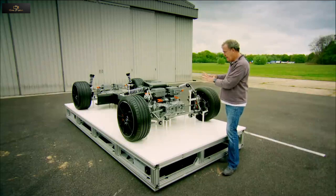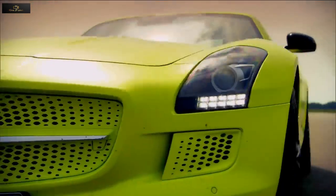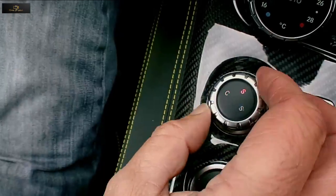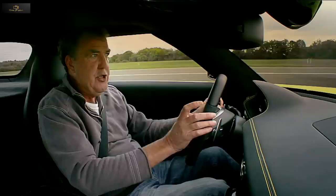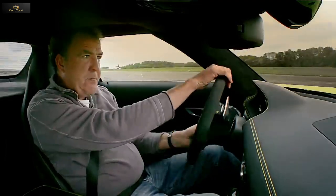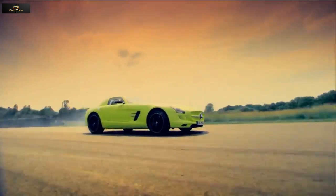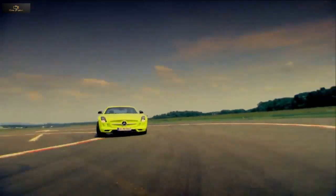So theoretically, this should have the handling to match the immense grunt. In comfort mode, it feels like any other car, really, but when you put it in sport mode, all sorts of electronic witchcraft starts to happen. In a corner, the motor's powering the inside wheels, and I can feel this happening. They used a sort of brakes to keep the line tight. I can feel the car being pulled in.